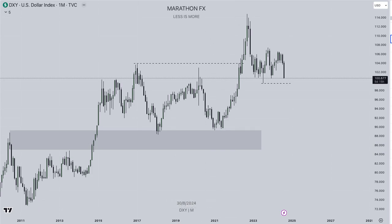This is where the market is actually coming to. So we see this low being taken out. This is what is attracting the market.